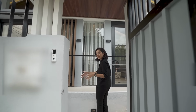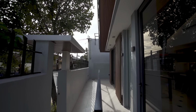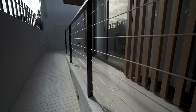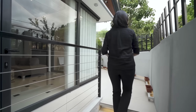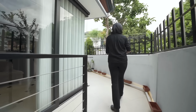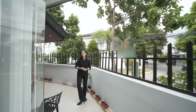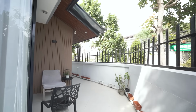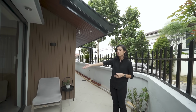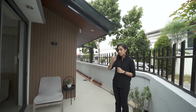On the left you have an accessible ramp, and then on the right you have steps. So it's up to you which you prefer. So in this case, let's check this one out first. And here at the very corner of the property you have some seating. You also have a glass sliding panel over there that will let you in to the living area, but before we go there we have to go through the main entrance first.